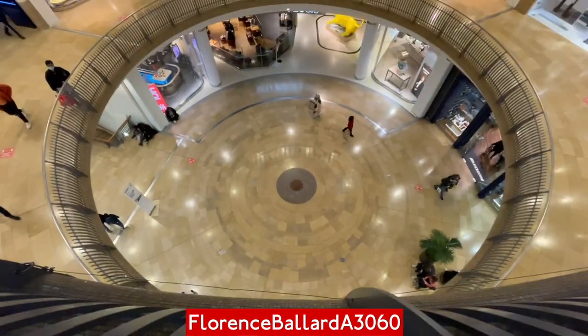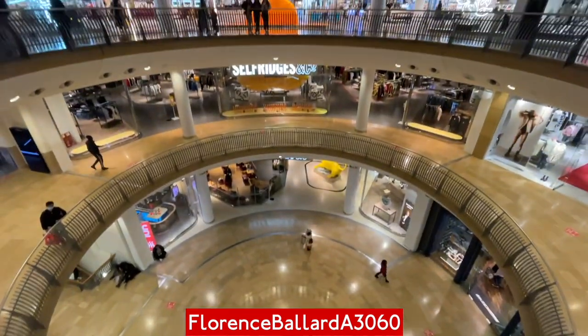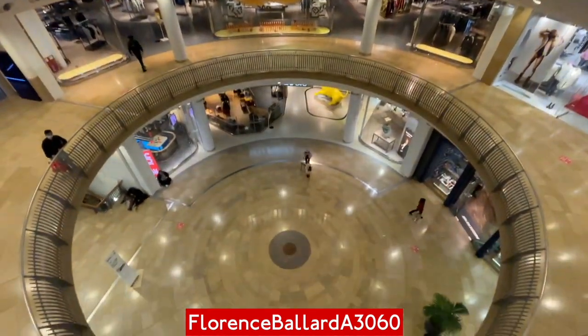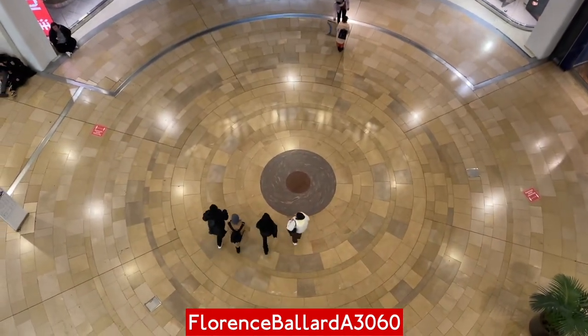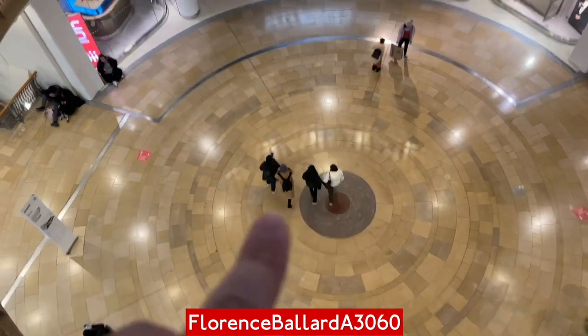I'll zoom out a bit more, you'll see it. I'm using wide perspective view there. I don't like using that. People look tiny. They look small. I don't know if this phone gives an idea of the height.